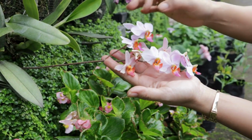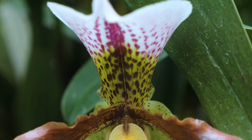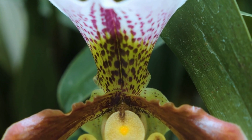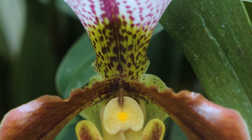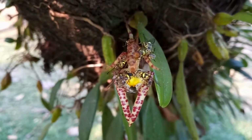A vivid example is the orchid. The rich aroma of orchids not only captivates humans but also serves as a love language to attract bees and butterflies, ensuring successful development and diversity of the species.